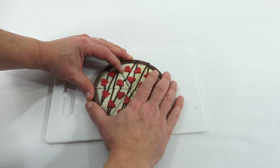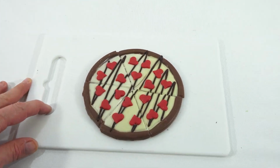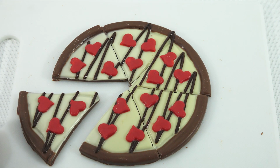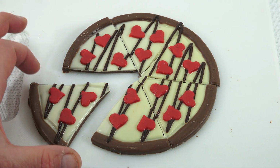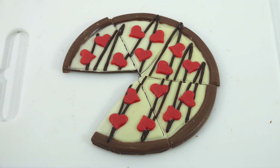Did I give you a really good close-up? Here, look, it's back together. No one will ever notice that I cracked it. Can you tell? There. Now I'll take out one piece like they do in the commercials. How's that? Pretty cool? Let's eat this one piece. It's probably a good 1/4 inch thick. Here we go.